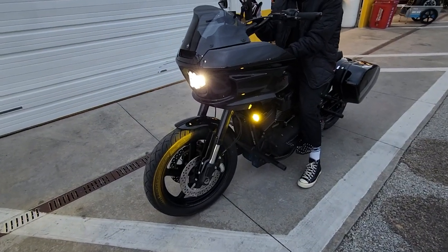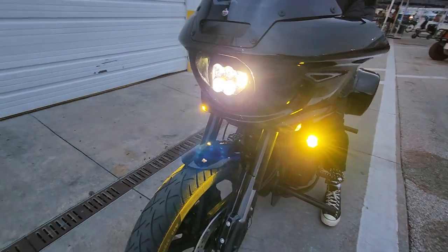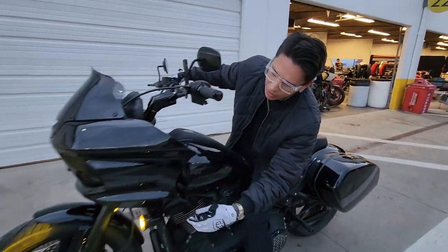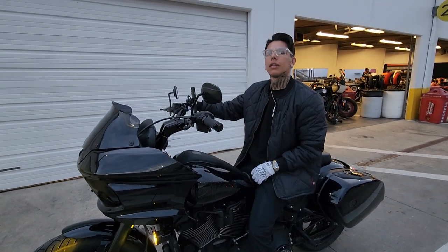The 2022 Lowrider ST, just like mine, but this one's been all hooked up with the Baja Designs headlight. And what kind of running lights are those? What's that? What kind of? Oh, it's the LP4. LP4? Yeah, up front, and then the Baja Designs as well. But you're excited to take it out tonight and see how bright they are, huh?